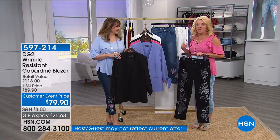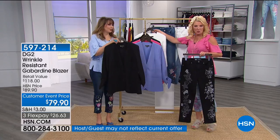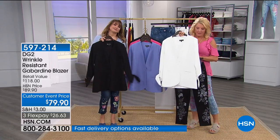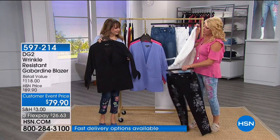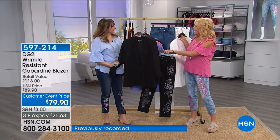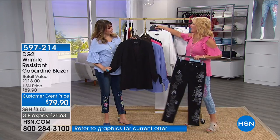Bye-bye. And I want to show you, she was talking about working. She said she works. Okay, here we go. If you work or not and you want a great blazer, look how cute this is. And I love it going back to the black. This is that new suit. Yeah, it's great. I'm trying to explain this because I knew you had a great conversation with Diane about this new material.